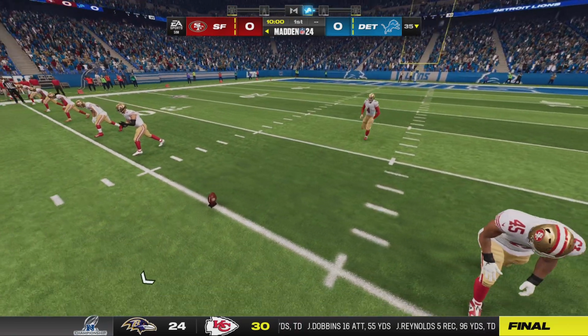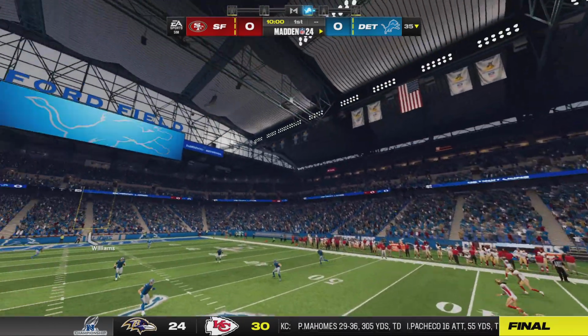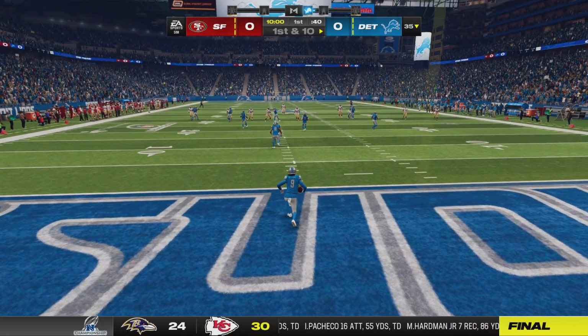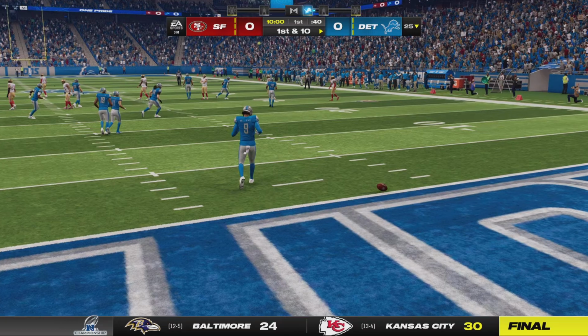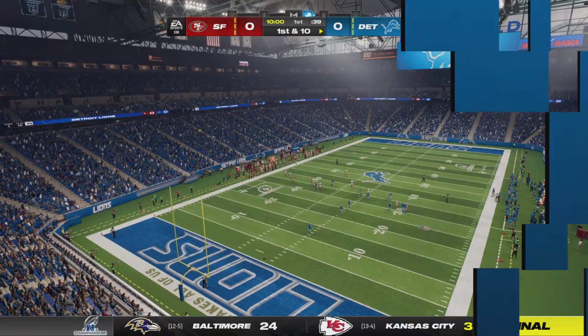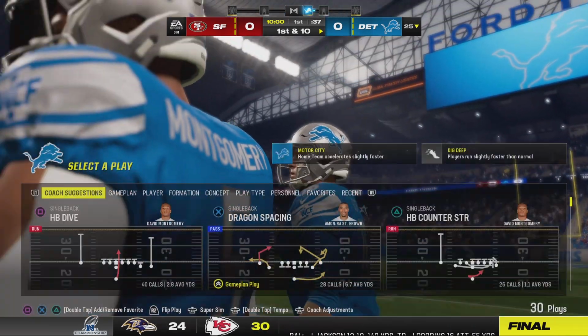One of these teams will represent the NFC in the Super Bowl in 2 weeks' time. Which will it be as we're underway in the NFC title game? And no run back here, so they'll bring it out to the 25. So here are the Lions now coming out for their opening drive.